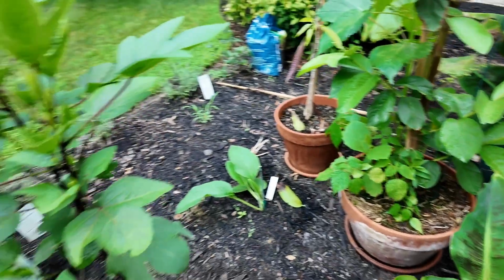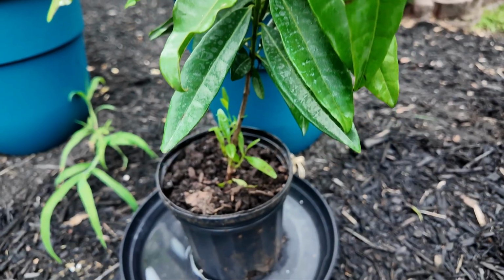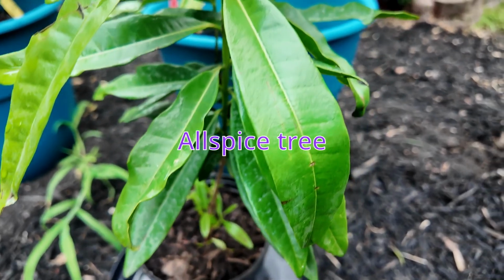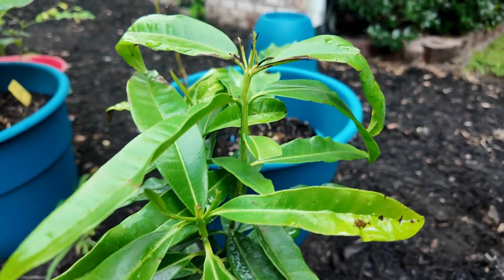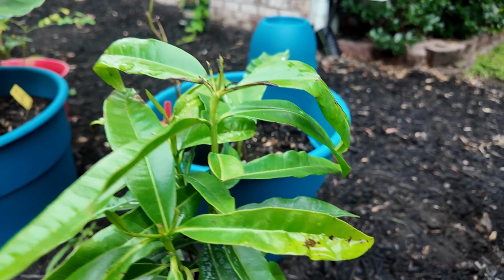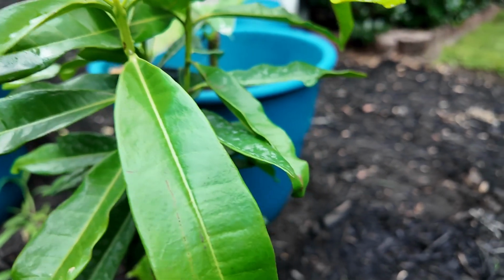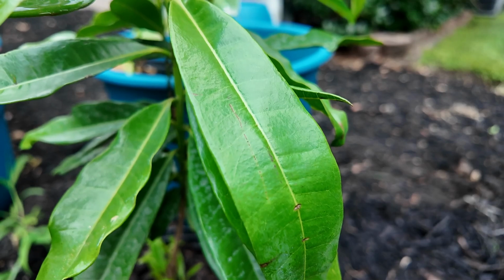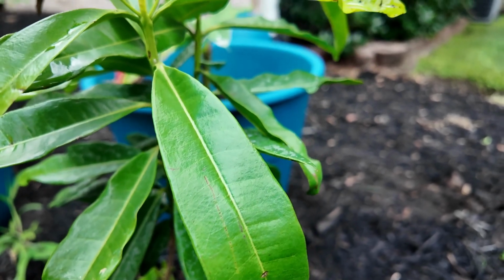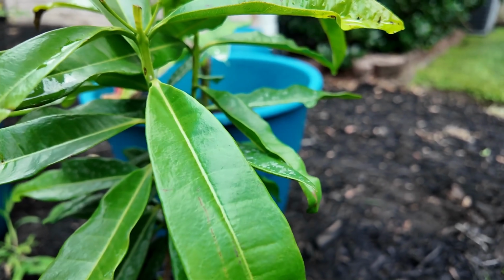And let's see, my allspice tree. It smells so good. You can use the leaves just as you would with allspice berries. It smells good. So, yeah, pretty good.